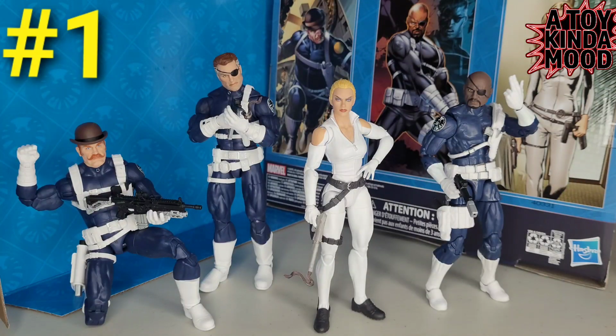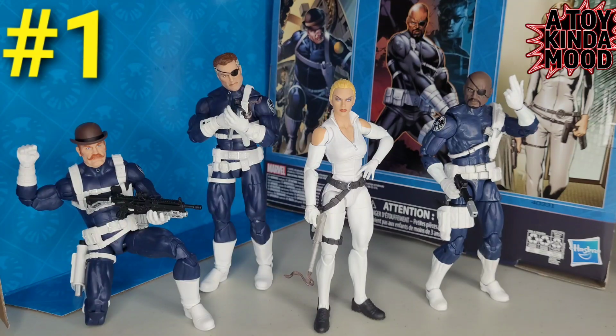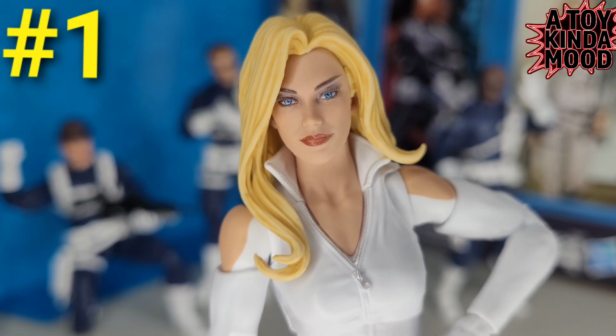All right, last but certainly not least, especially with not 1 tray of accessories, but 2 trays of accessories. It's the Shield 3-pack: Dum Dum Dugan, Nick Fury, and Nick Fury Jr., with a head and Sharon Stone Carter. Oh, I love this 3-pack representing Captain America comics. It's awesome. You got not 3 great face scans in the 3-pack, but 5.